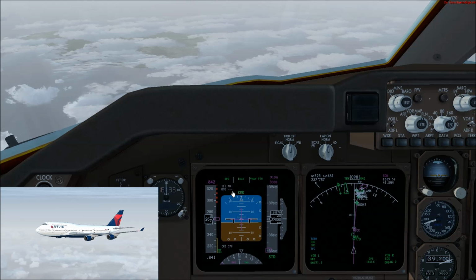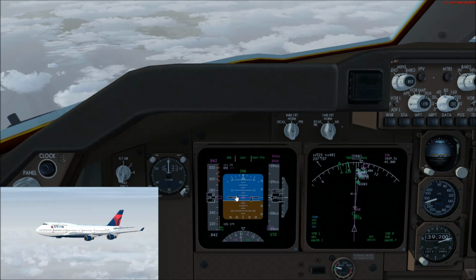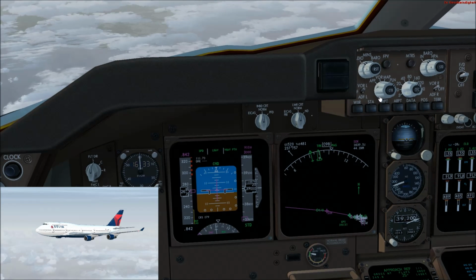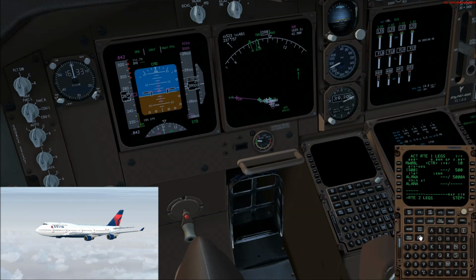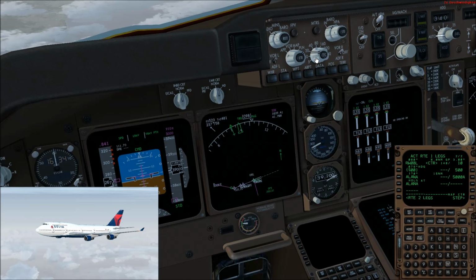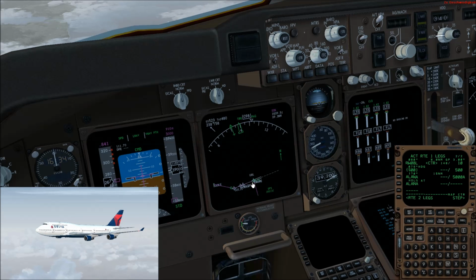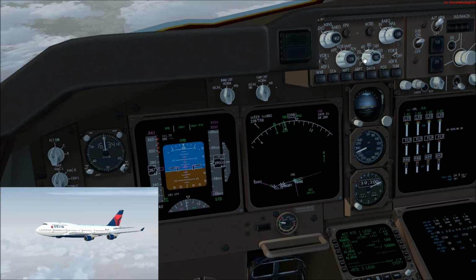I don't know how long we will fly directly straight to the runway, but 3,000 feet should be good, I think. We can have a look at it here. Yeah, that's a good waypoint to have a look at. You can see we'll fly then probably 30 nautical miles straight ahead towards runway 08 left. So 3,000 feet should be a good altitude to descend to.